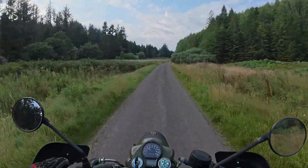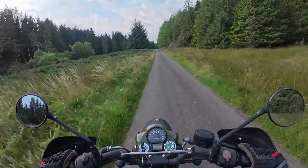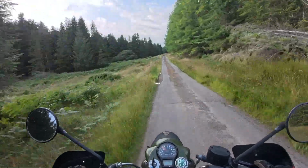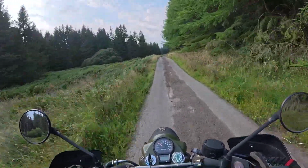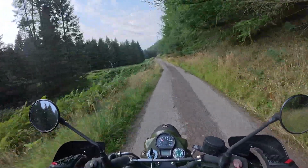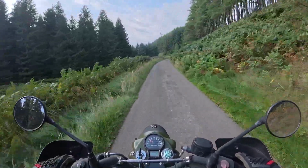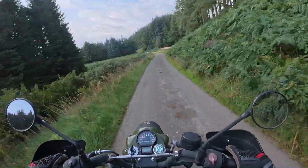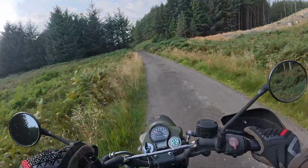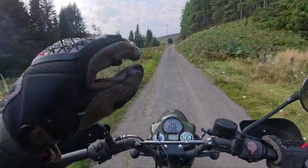Guessing they're still running trees off the hill, and if so, gate might be open through to Aikengall. We'll see. This road's been threatened to be closed quite a few times, but they always seem to keep it going. Don't realise how much mud was on it back in the winter, because the surface is a lot better condition than I thought. So you're riding on top of mud and gravel a lot.